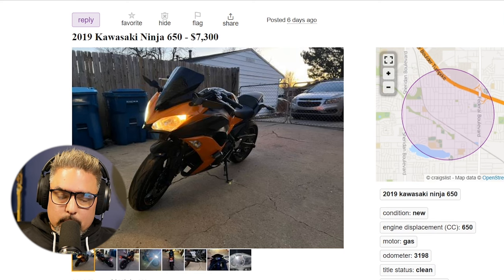So when we talk about the first picture you want people to click on, the thing that they see on the screen when they're rolling Craigslist, you want that to be a pristine picture, preferably a great backdrop, something that showcases your bike, but doesn't allow the background to overshadow the motorcycle. Let me show you what I mean.